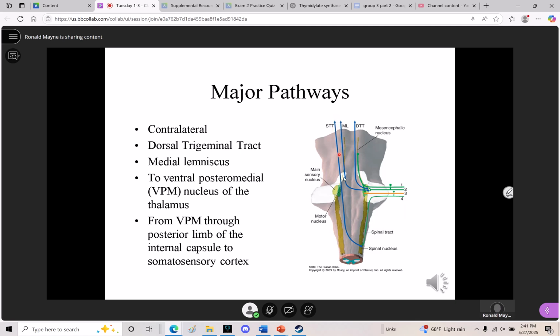Okay, STT is spinal and trigeminal tract. And again, for the trigeminal stuff, that ends up being a little bit more medial than the rest of the body stuff. They will ascend up and they will go to a nucleus of the thalamus called ventral posteromedial, VPM, medial. Head and neck stuff, medial. From there to the somatosensory cortex.